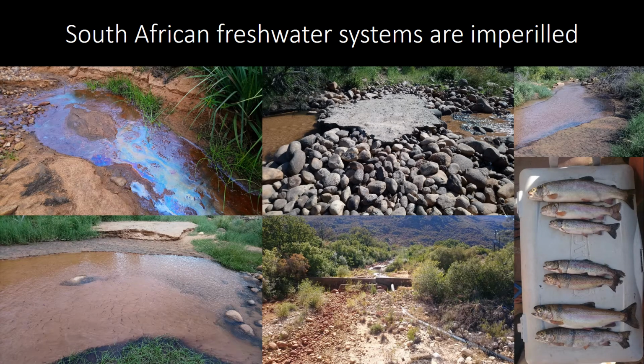South African freshwater systems face a large number of threats. The main threats to these systems and our natural freshwater ecosystems are introduced alien fish species such as black bass, carp, and trout. Other major threats are habitat degradation through habitat destruction, pollution of waterways, loss of connectivity through dam building, and water abstraction. In addition, many parts of the country have regular water shortages as a result of droughts.